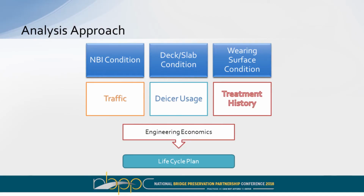If you are a Midwest state who is interested in us working also on your data and coming up with these data-driven estimates, this is kind of what I'm working with in Wisconsin: the MBI condition data, which is available to everybody, so that's not an issue. Deck slab condition, this is the element condition history. Wearing surface condition, this is from the new AASHTO elements. Ideally, if you had separate elements, that would make life easier, but it's not a deal breaker.